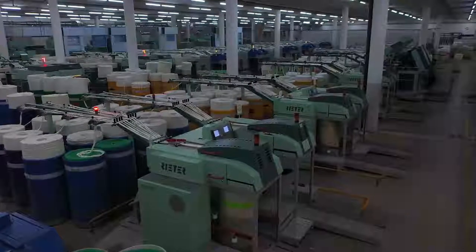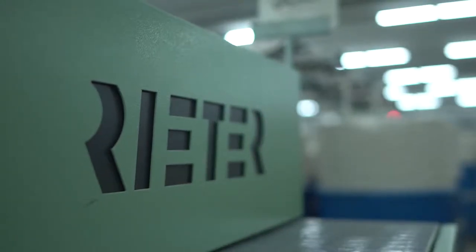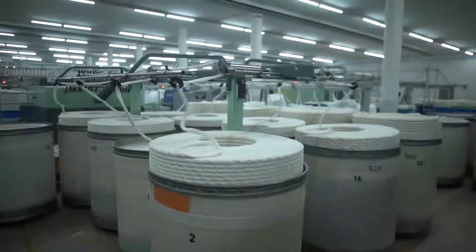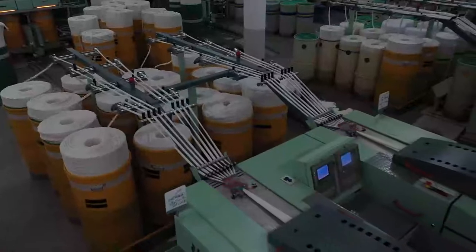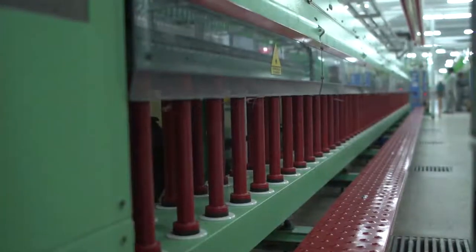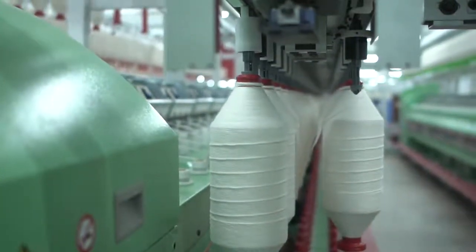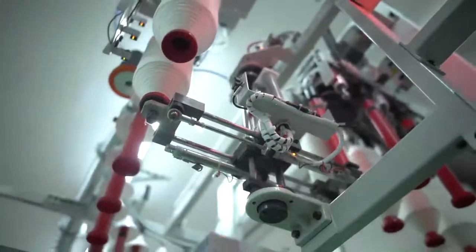Drawing comes next, where Reeder RSB D24 auto-leveling draw frame machines are used to ensure homogeneous mixing and blending of fibers. This ensures the most consistent slivers. The process then advances through the latest 2020 Marzulli Simplex machines with fully integrated auto-doffing.